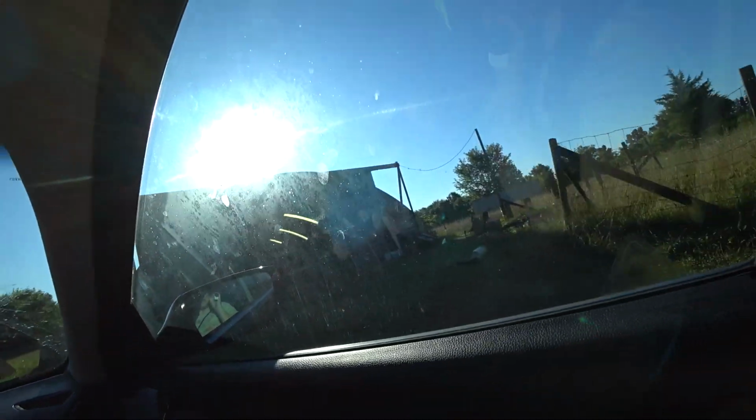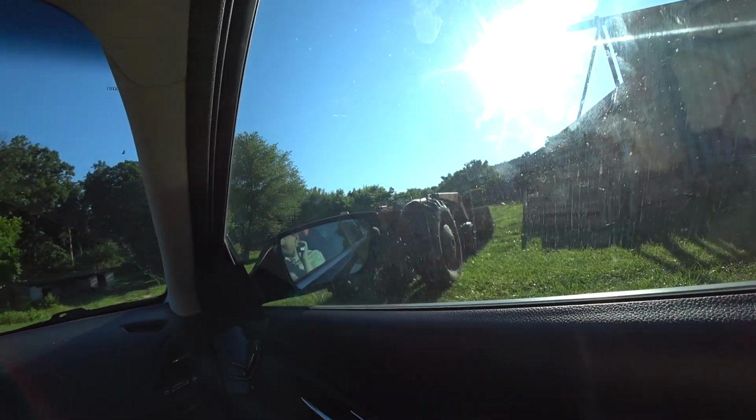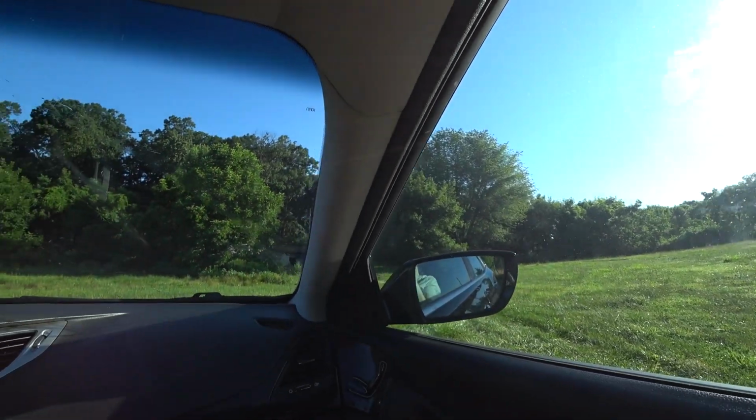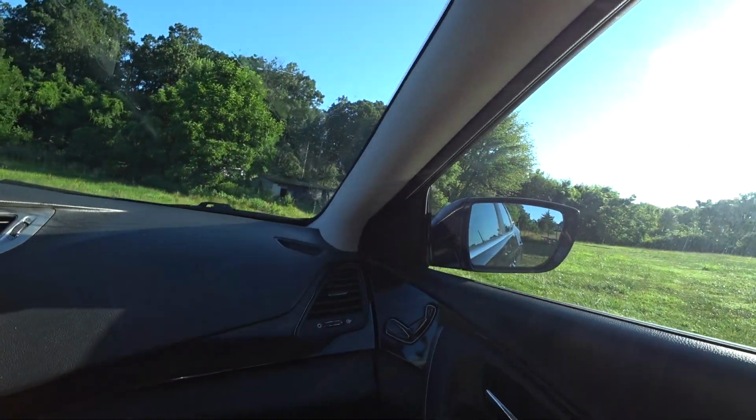So we're pulling up to... Wow, that is a dirty windshield. A yard sale here, in the middle of nowhere. Interesting. Interesting. Alright, well, let's go see if we can find anything.